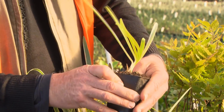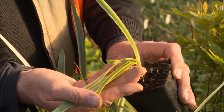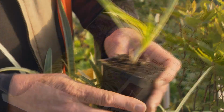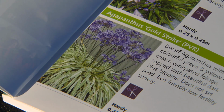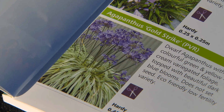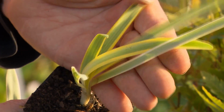This happens to have a variegated leaf. Variegations aren't everyone's cup of tea in New Zealand, but overseas they're huge because they add all year colour. And this particular agapanthus has got a bright navy blue flower, and that is very sought after. So we're onto a winner here, and we think that New Zealanders will get round to loving this again too.